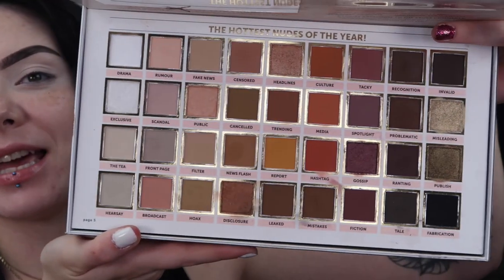Then my husband's palette of choice, which he always picks, and I'm like, why do you always pick that palette? The P.louise Is Cancelled eyeshadow palette. It's neutrals with some pops of color in it. So this is what she looks like. And you know what my husband said? He's like, I always pick that palette because you look so pretty with browns. And I was like, that was the only correct answer. A+.